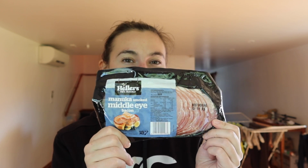Now they don't do like back bacon at home, so you need to look out for like middle eye bacon. It's less fatty, I find. I don't particularly like streaky bacon, so I'll usually buy Hella's. I can't remember the brand we bought last year, but I can't seem to find it in Countdown, but this is absolutely fine, and it's really hard to find non-smoked, so I just bought Manuka smoked, if that is of interest to anybody.